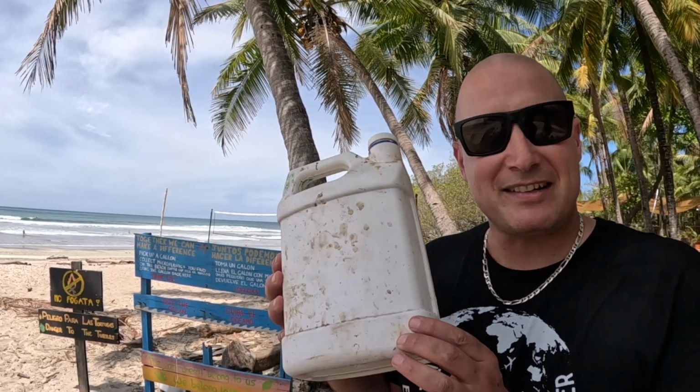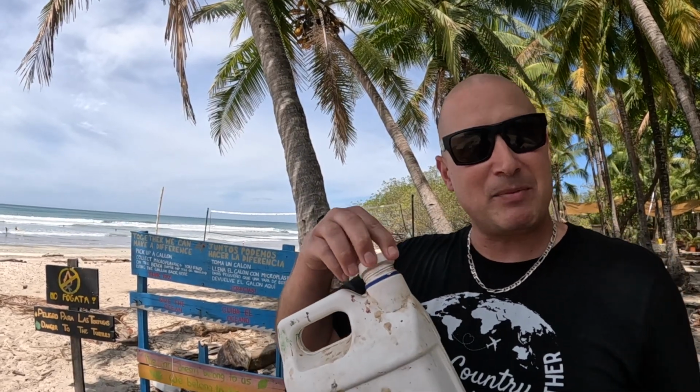They also have a cool little sign here that reminds us to pick up any plastics we might see on the beach. They actually have these gallon containers here. You can pick up bottle caps and smaller, stick them inside, bring them back, leave them by the sign, and someone will actually come and pick them up and take them to the trash.